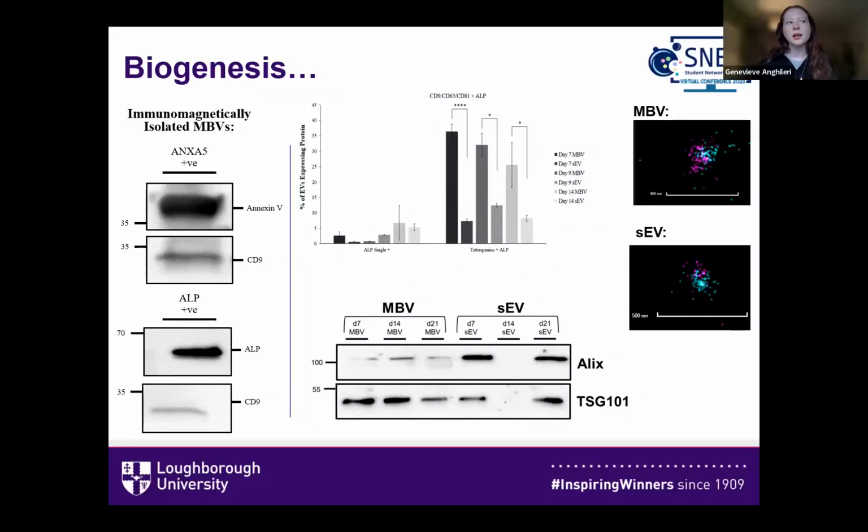Yeah, so in most of the work, I've isolated them both by ultracentrifugation. Again, like I said, the SEVs come from the conditioned medium, and the MBVs we have to release from the extracellular matrix via a collagenase digestion. So mostly differential ultracentrifugation, with the immunomagnetically isolated MBVs obviously being isolated immunomagnetically with Dynabeads.